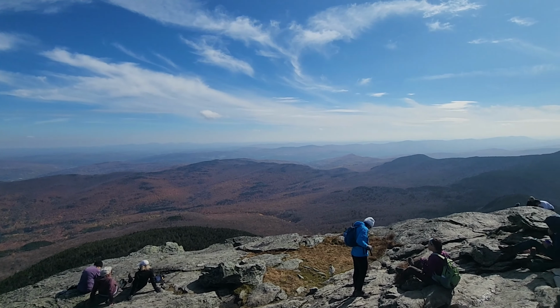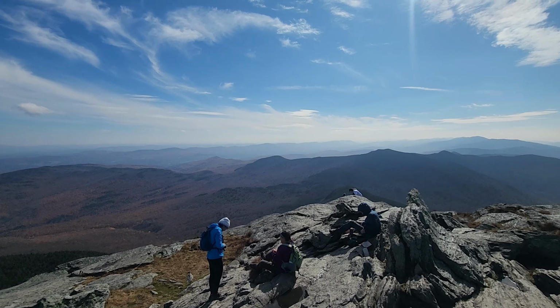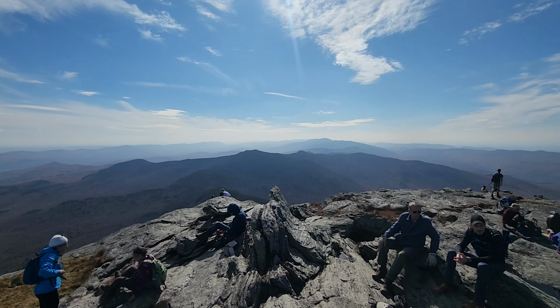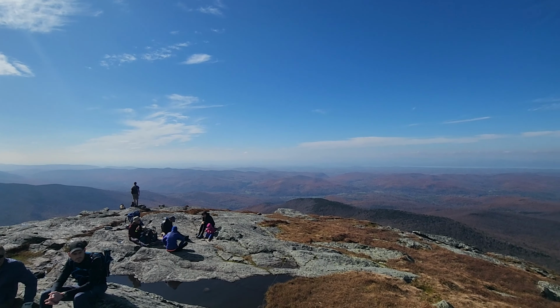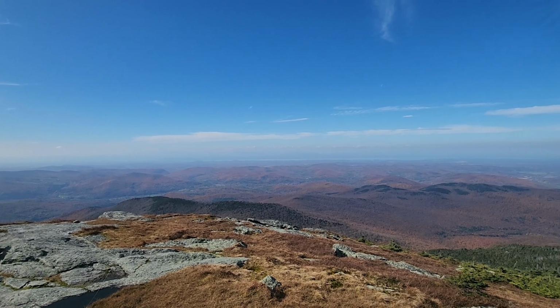There must have been somewhere between 20 and 30 people on and off the summit while we were there. The weather, the trail accessibility, and certainly the views make this so popular in this area.